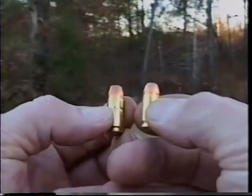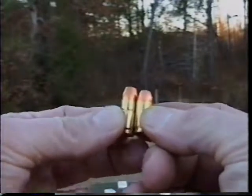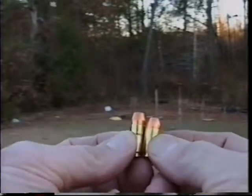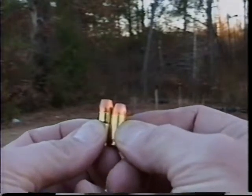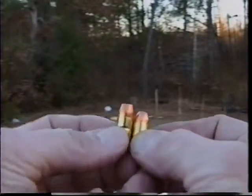Friends, you're looking at a 9mm on your left, and this is the .380 on your right. You can tell there's not a whole heck of a lot of difference in case length. The diameter is the same, but you see the difference in the case. The .380 is just a little bit shorter than the 9. The difference is that the .380 is not nearly as intense a cartridge as a 9mm. A 9 is really a high pressure little cartridge.